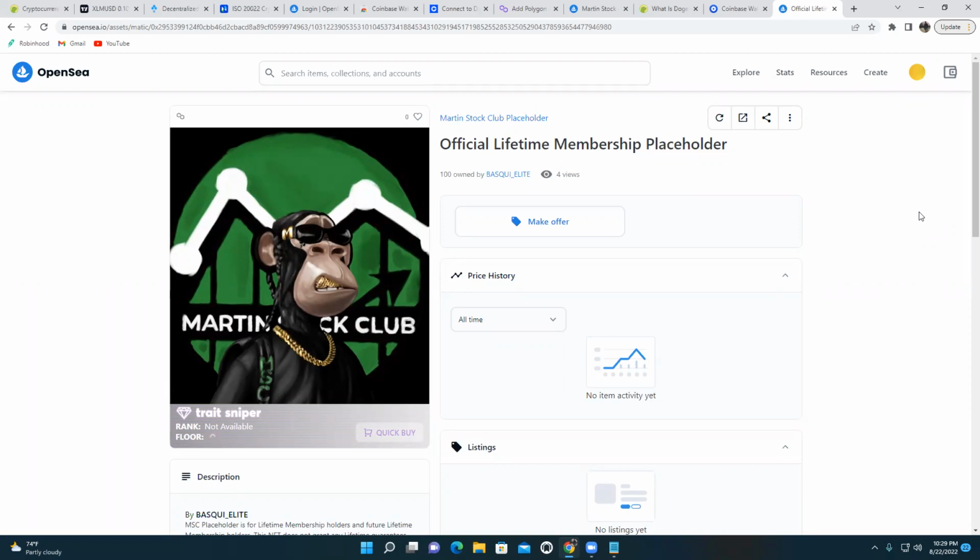They could come here because eventually there may be a market where people want to sell for whatever reason. They could come here and buy that lifetime membership NFT, and now they'll have lifetime membership to the server also. So it'll be a for real market, that this is a fact.